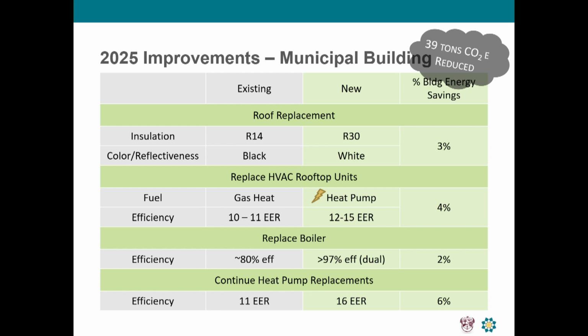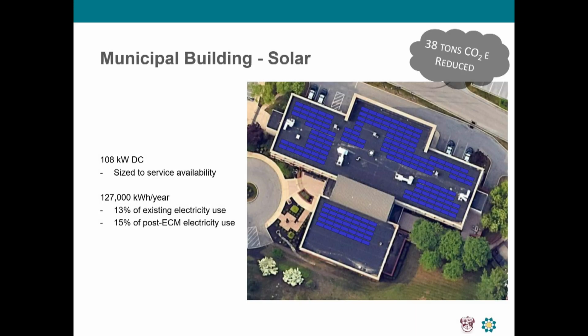So just these measures, the roof replacement, the HVAC, replacement of the boiler, and the ongoing heat pump replacements, is about 40 tons of, what was it, about 120, which is significant. And it's not even all of what is possible. So the next step then, as part of this effort, so first step, roof replacement, fix the leaks, make everything watertight. It's important.